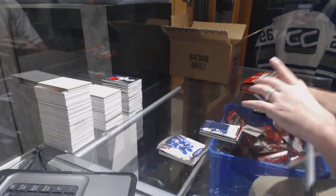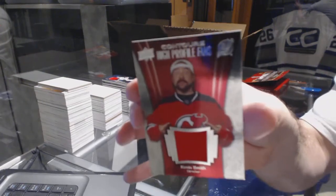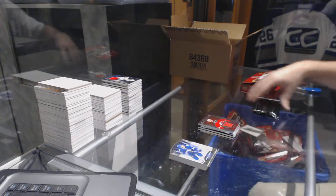We've got for the Rangers a $4.99 Rick Nash. And to go with your other item, high-profile fan jersey for the New Jersey Devils, Kevin Smith. Now you have two Kevin Smiths.